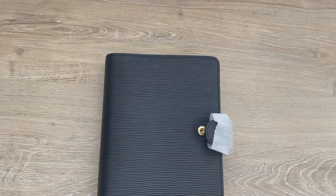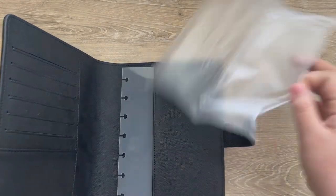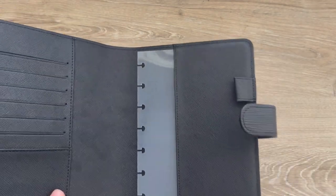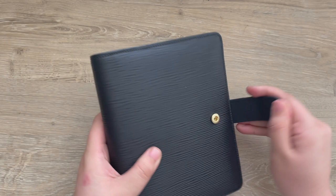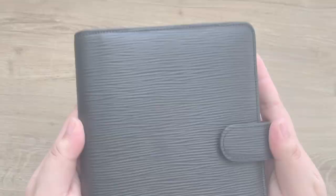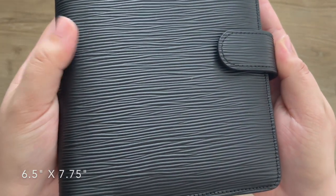So let's open this up and take a look, and then I'll go over a little bit more on how I'm using it. So here's a notebook cover. I wish I had the black hardware, but it has the gold, and that's just the default, but it's fine. So here is just an up close look of the contour.